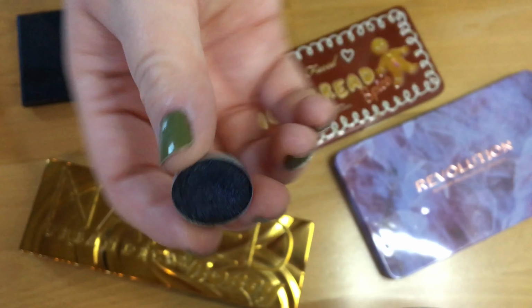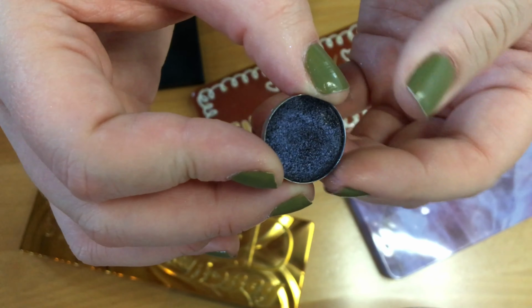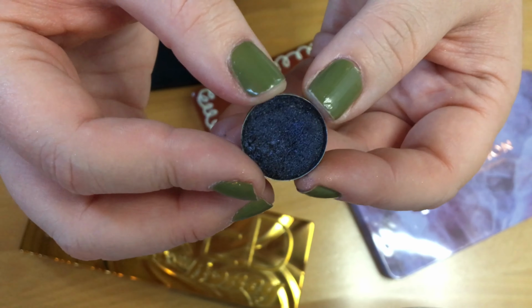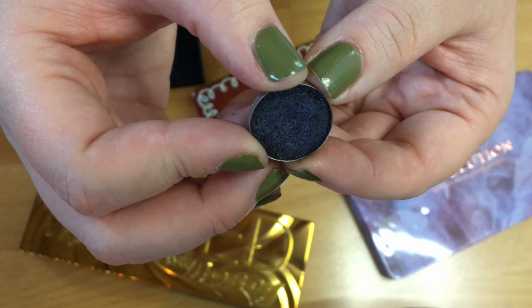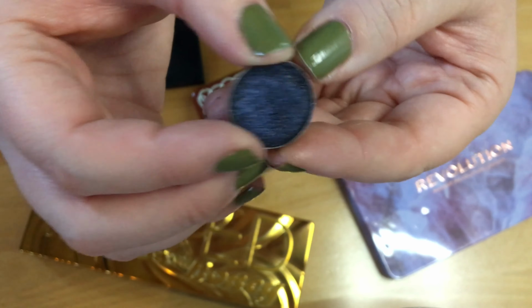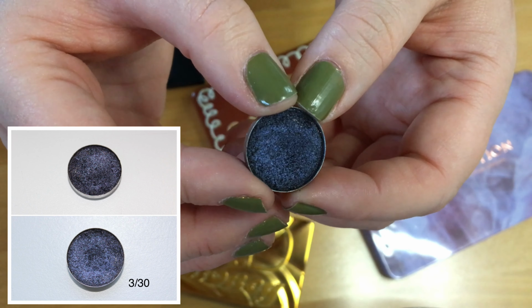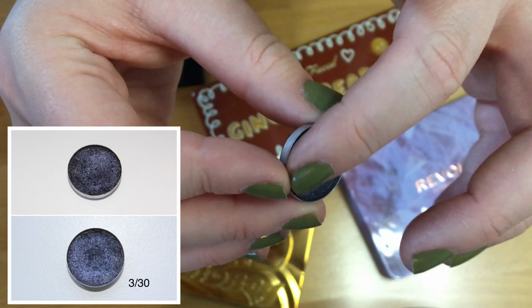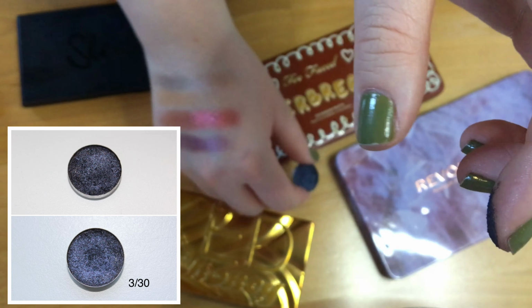The first one is this single shadow from Sleek Cosmetics, and I did not look up from which palette it comes from, but I think it's the Storm palette, I think, but I'm not sure. So I did already roll this in, and I did use this 3 times already.